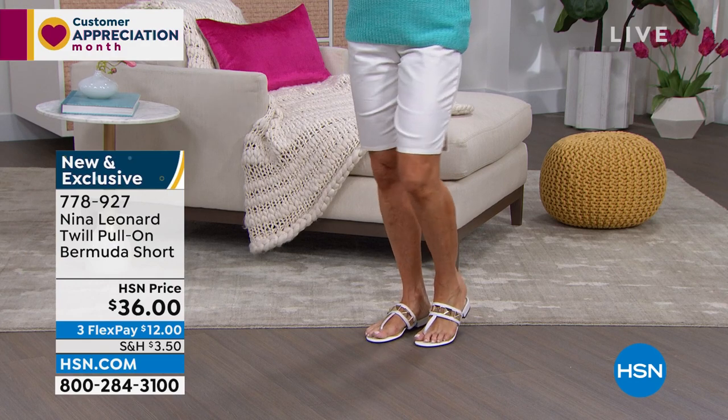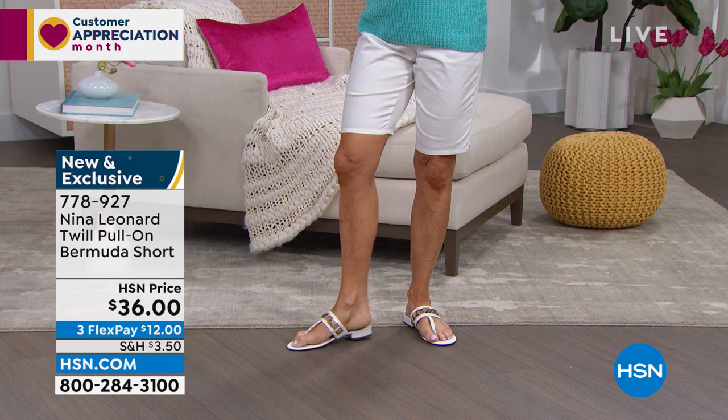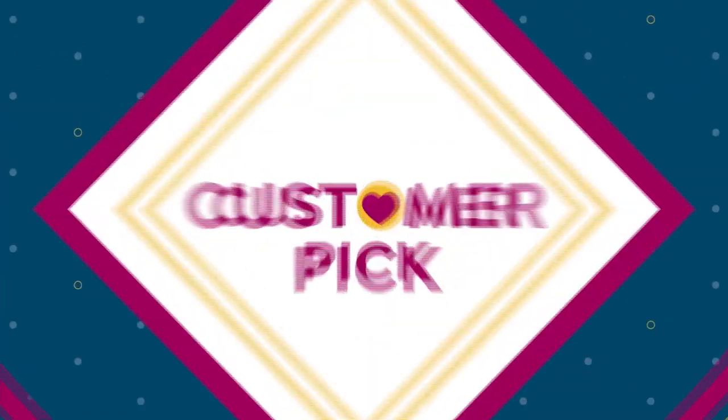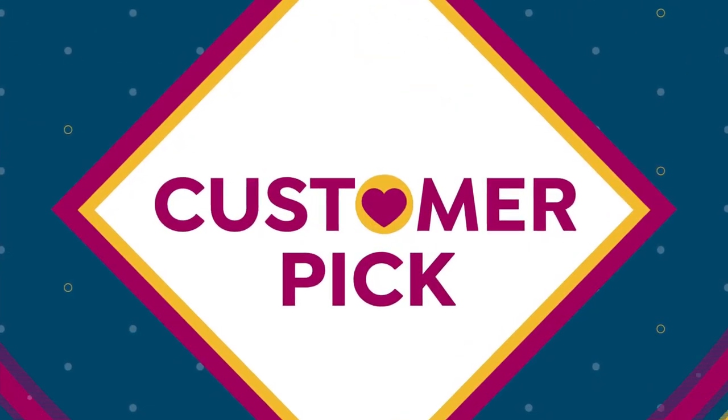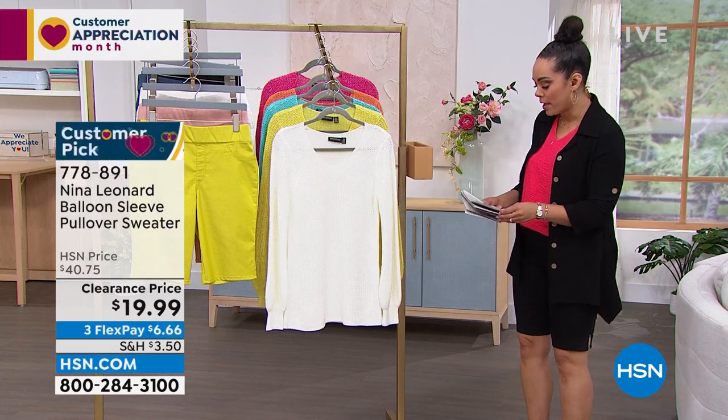Okay, get your color while you can. Chartreuse and blush. We're in our final, about 5 dozen of those left, but we do have your size. 778927 is your ID number on that one, and on the other ones we only have a couple hundred left. So very limited on that Bermuda short if you want to get it.